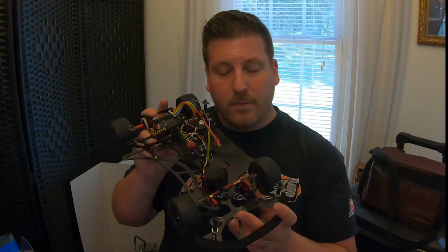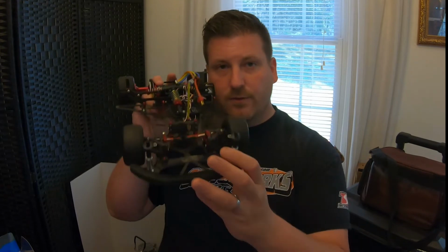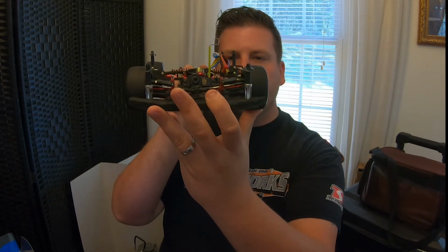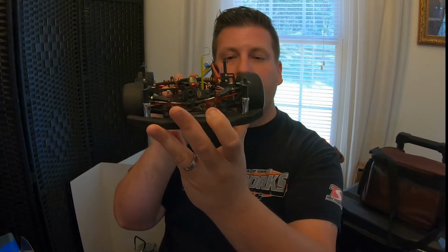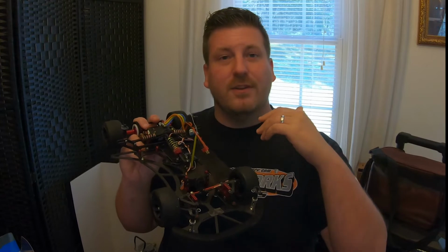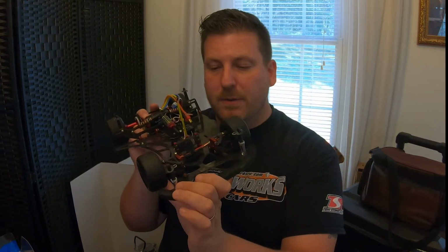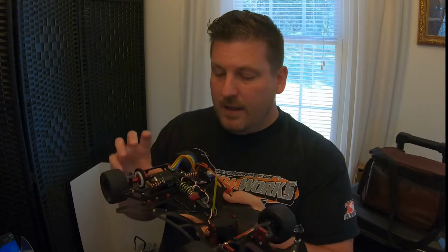On the pan cars for paved oval and carpet oval, there's no shocks on the front, but there is still some suspension travel. There is springs, things of that nature. We'll go into more of that in another video in the future. Again, this is to distinguish what is RC racing. So these do still have front suspension travel based on the springs.